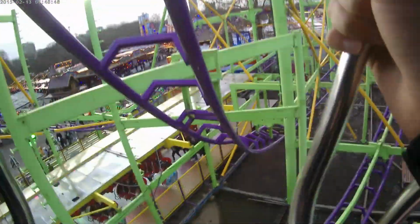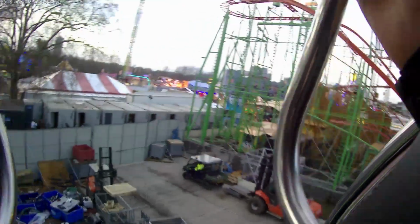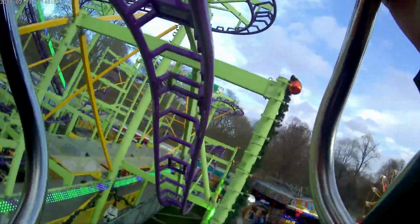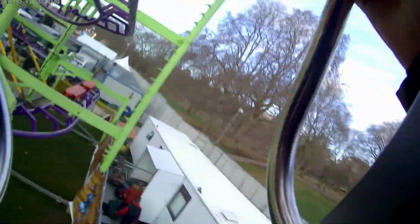So you're going around on here with an over-the-shoulder restraint, which is not very comfortable, I might add. You're going around these sharp corners. You have got a bit of banking on here, but it kind of jolts you into it. You've then got a couple of different drops on here. It's a very standard Wild Mouse layout. However, the fact you're suspended makes it really different.